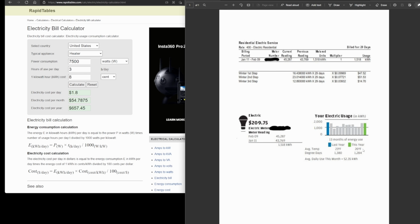And we had temperatures as low as 10 degrees below zero, like I mentioned there on the Ecobee looking at the reports. My average daily usage is around 52 kilowatt hours, which does seem like a lot, but I'm fairly confident by looking at this that we used about 20 kilowatt hours a day.